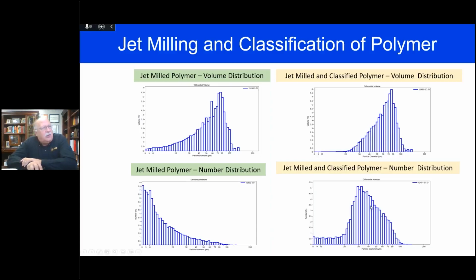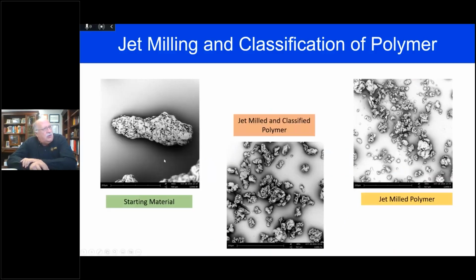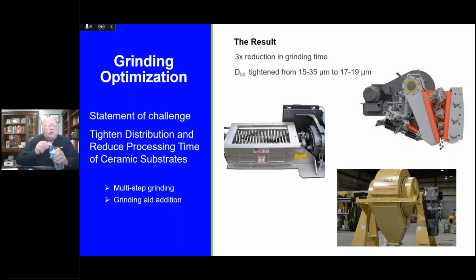And here are some pictures of the starting material. This is a solution-produced polymer. It's kind of a potato, knobby-like structure. This is after the jet milling, up at the upper right-hand corner here. And then finally, the jet milled and classified particles here show the loss of the fines and actually the good functional characteristic and particle flow that you're looking for. Once again, characterization really helps us understand what's going on here, but understanding it in terms of number versus volume.